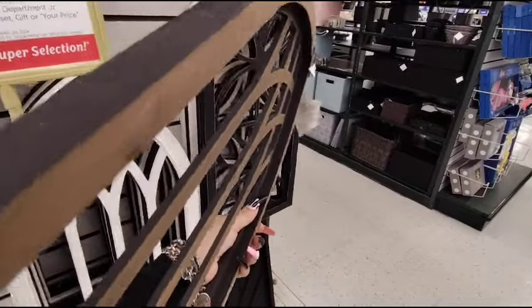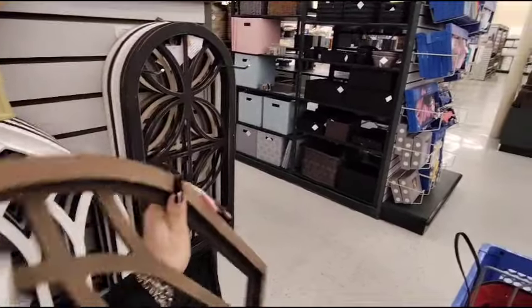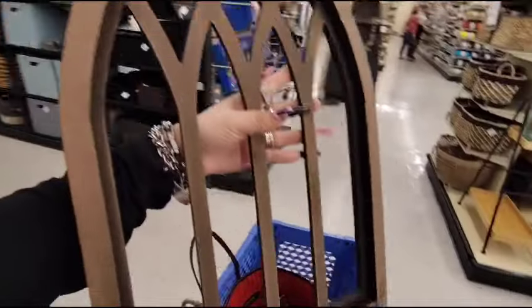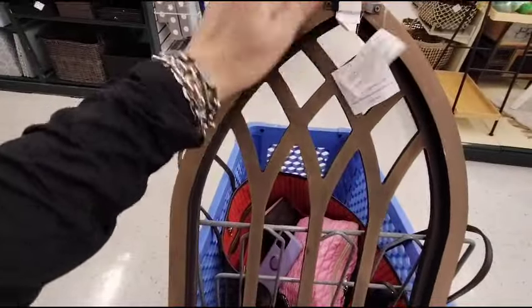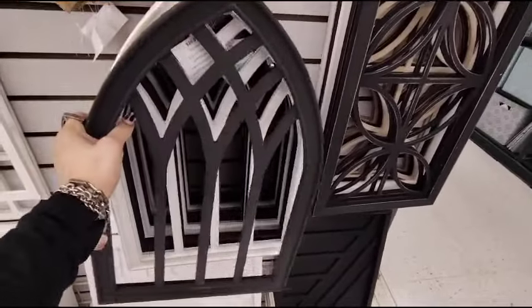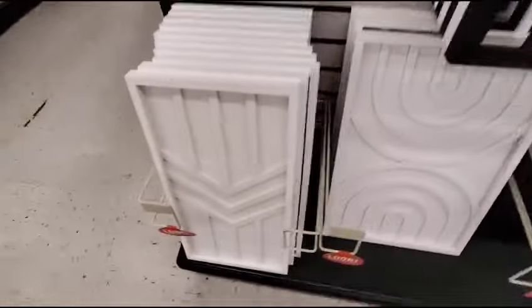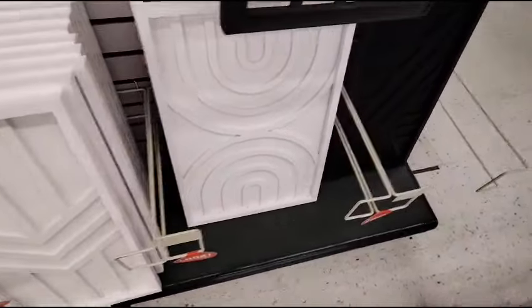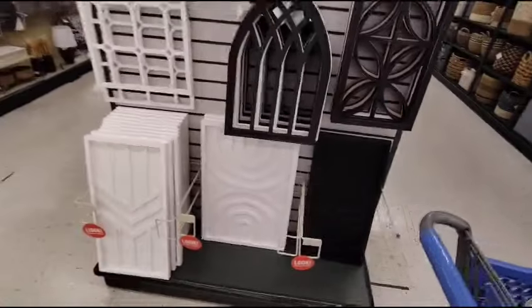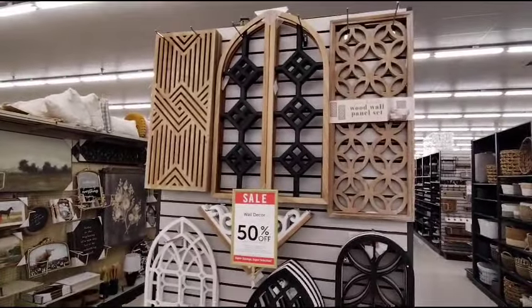And then they also have, let's see, this is going to be, hold on. $29.99. And they have these like solid pieces. $24.99. Again, remember 50% off. That's gonna be $24.99. This one's wider, so maybe it's more. $29.99. So I'm gonna step back, let you guys take a look. Pretty cool. And I'm gonna show you guys some of the baskets.